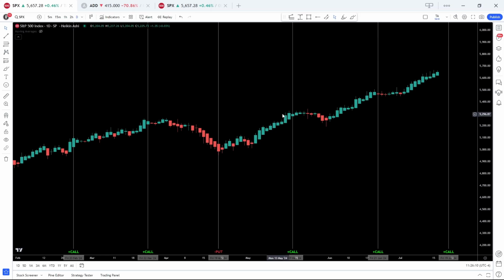This is the SPX chart on the daily, and we have marked the monthly option expiration, and you can see the common characteristics. The market holds up into option expiration and then is flat post-OPEX. Market runs up into option expiration, flat post-OPEX. The market runs up into expiration, flat post-OPEX, and same thing here. Now, of course, this doesn't always work out as such, but this is a common pattern.